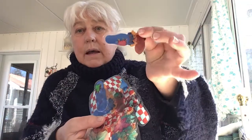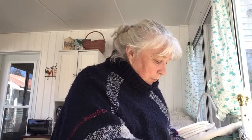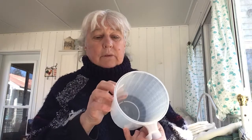And there is in here all the parts of a scarecrow. So I'll have to pull him apart and see how he's gonna work. All right, so the rest is still in the bag. Just a measuring cup, just handy dandy, and it's plastic.